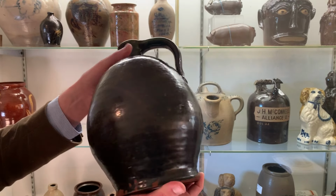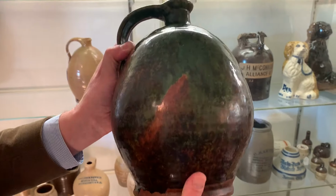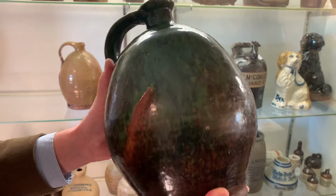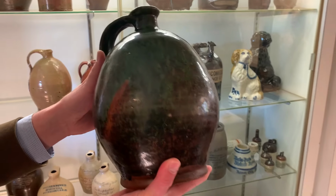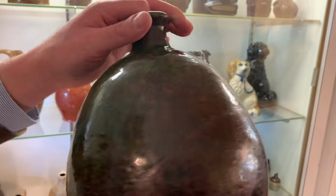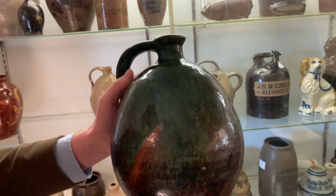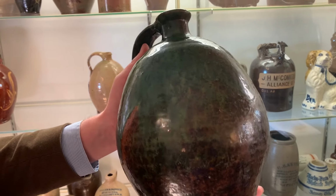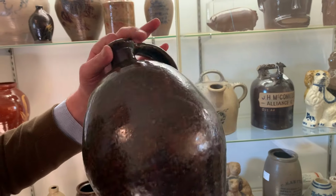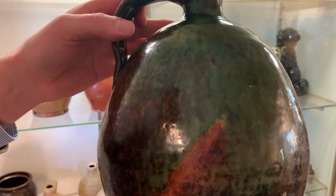You see the wonderful glaze on this, almost looks abstract, modern, arty, the way that we have this brown ground and then just this kind of haphazardly splashed copper decoration flowing over the top. Like I said, very modern, almost reminiscent of Georgia O'Keeffe in a certain way.